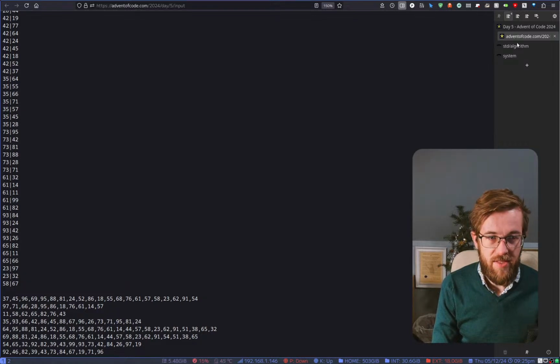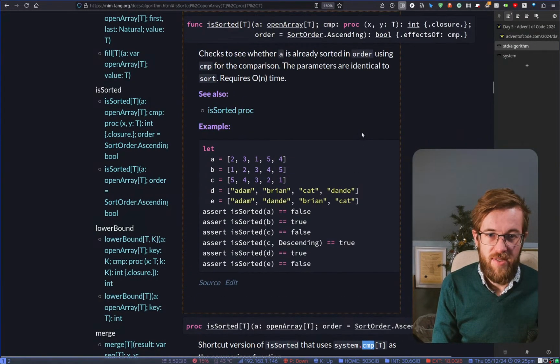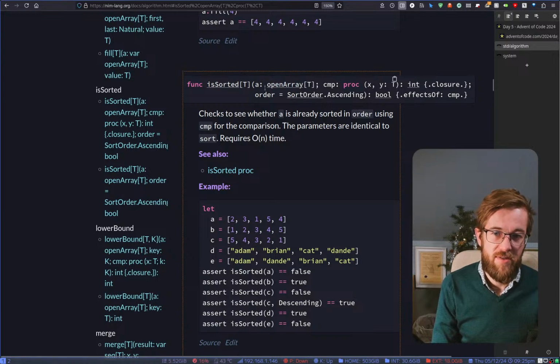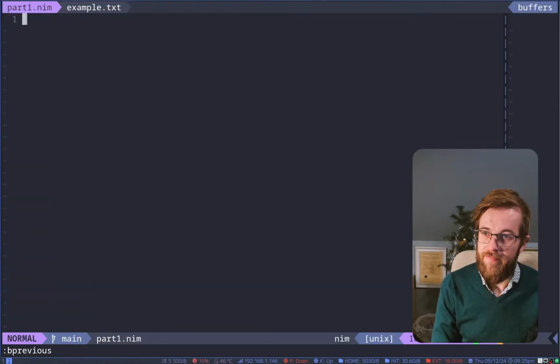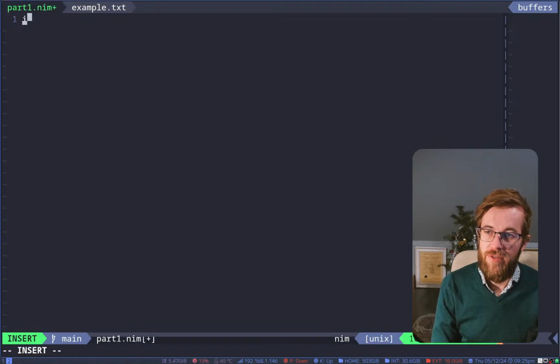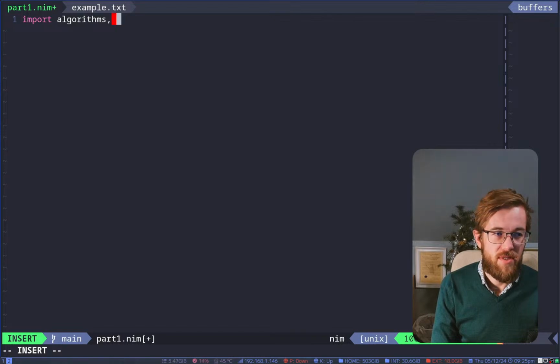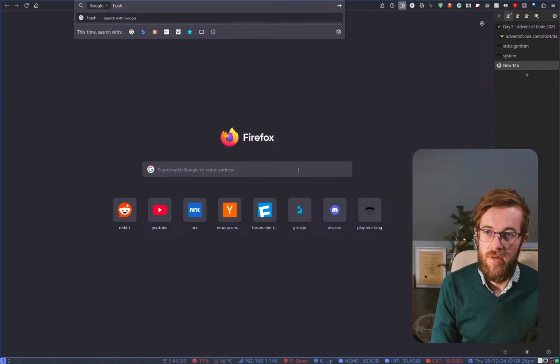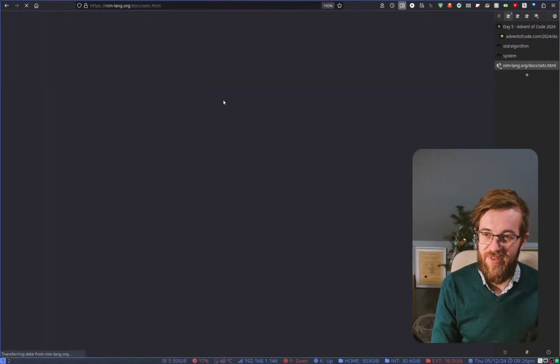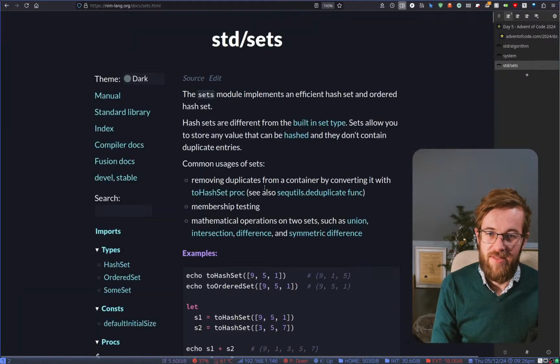So yeah, I think that's what we're going to try to do. Just basically create a compare function and just run that on the input for fun. Let's see if it works. So first, of course, we need the algorithms module. I think we're also going to use the hash sets. So yesterday we were using sort of bit sets. Oops. Hash set, come on. I saw it in my history. So yeah, this has hash sets.